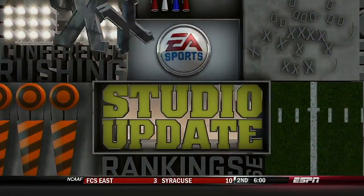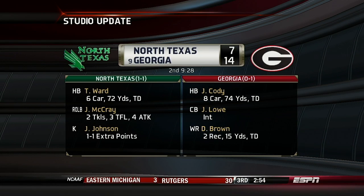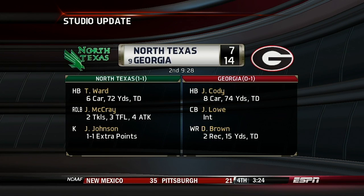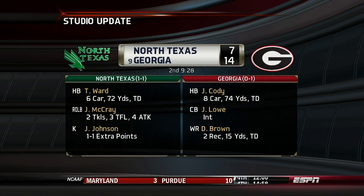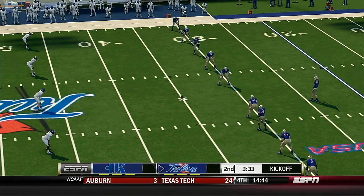Here's an update from the studio and Reese Davis. The Bulldogs entered today's game ranked 9th in the country and with an opportunity to move even higher. And for North Texas, they're in danger of dropping their 3rd straight game. Georgia's on top, 14-7. Reese, 3-0 here.